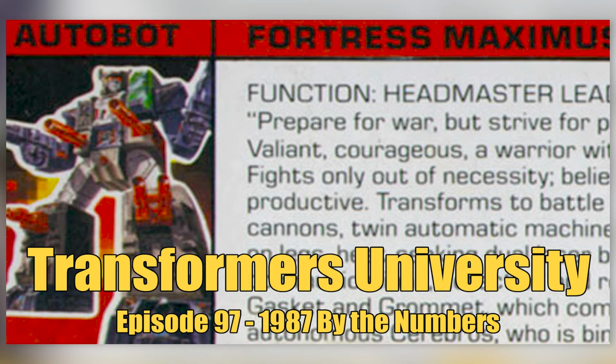On the bottom end, the dumbest Autobot of 1987 is Fastlane with an intelligence score of 3, followed right behind that by Wide Load with an intelligence score of 4. So that means 1/3 of the Throttlebots are not that bright. And so that takes us to speed.